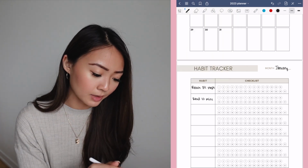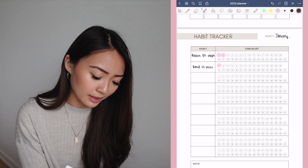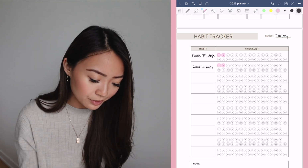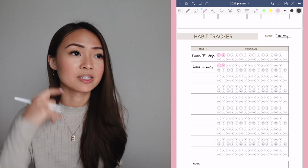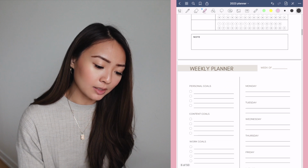And then once I completed one of the days, I would just probably highlight it to show that I've completed it for the day, just as an example. And then at the end of the month, I think it's really interesting that you can just look back and see exactly what you did. Sometimes we think that we were more consistent than we actually were, so that's one of my favorite things about this page. The next is weekly planner.